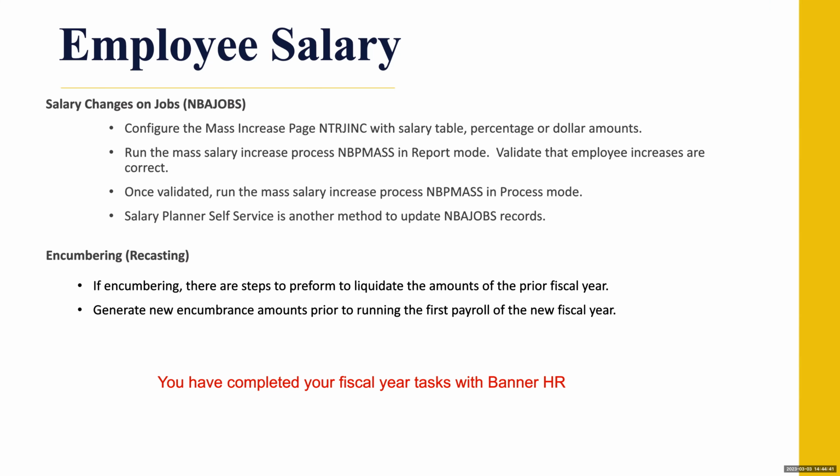Also, if you're encumbering, I do want to point out that you need to be mindful that there are steps you need to perform to liquidate the amounts of the prior fiscal year. So when you're talking about the rolling, you might have steps that talk about encumbering. If that's what your institution is doing, you need to liquidate the prior fiscal year. And then after you approve the new fiscal year, you may have a step in your business process that creates the new encumbrance amounts, which should be created prior to running the first payroll. Once you've done all of this, HR is done. We've done our task and the fiscal year is now active, and we then carry on by running payroll.